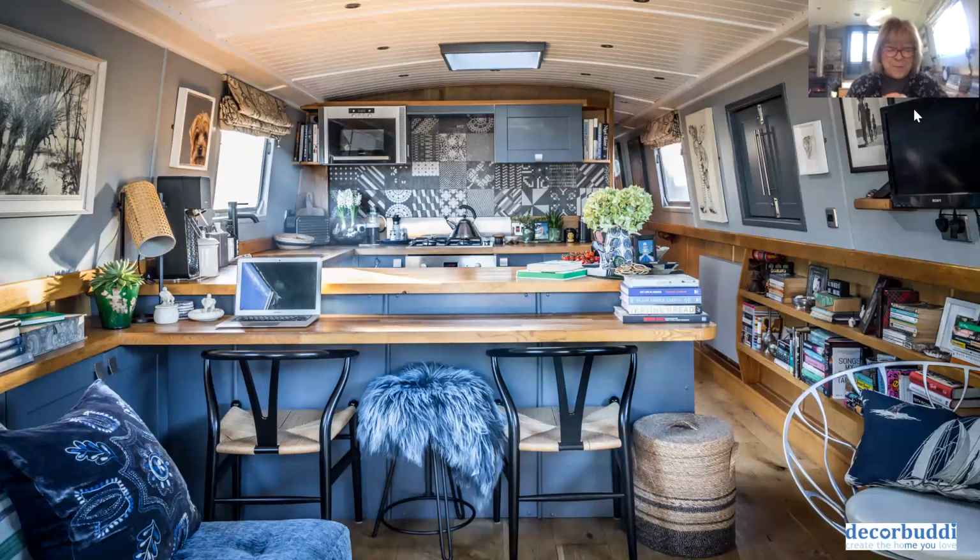And this is probably a good place to actually talk about the design of the boat as a whole. So behind us we have the open plan living area going up to the front of the boat with the wood burner. What are we actually looking at from here? What goes behind that kitchen? So behind the kitchen is the shower room, and then behind that is the bedroom.